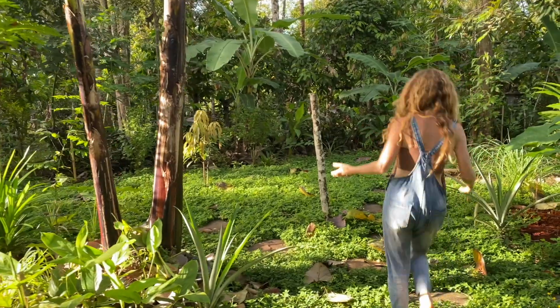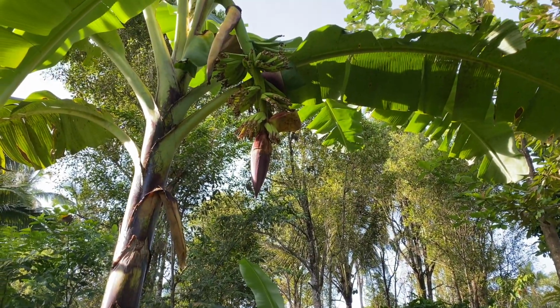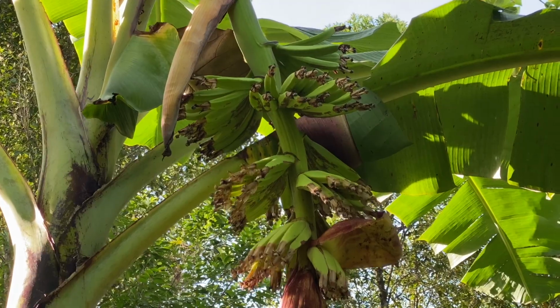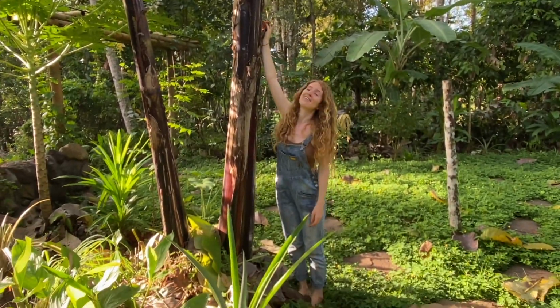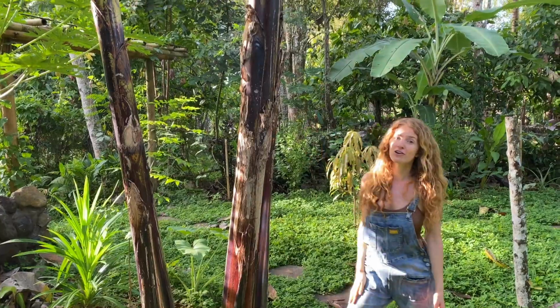So finally, our first banana tree is starting to fruit. We think that this is banana hijau, which is a green banana. It's a big banana. I think we can tell that by the size of this banana tree. I mean, look how tall this is. And yeah, we're not sure how much longer we have to wait, maybe another month or so, but we'll keep you guys posted.